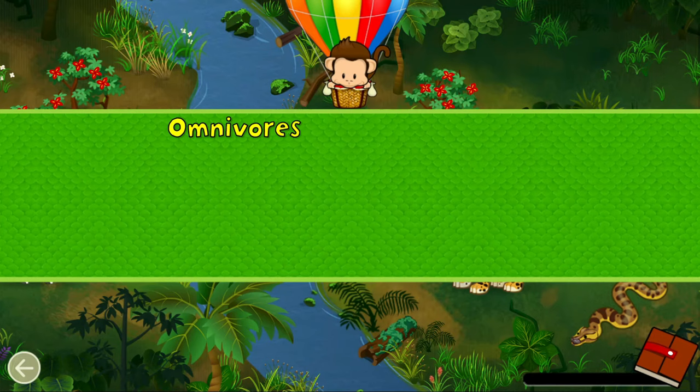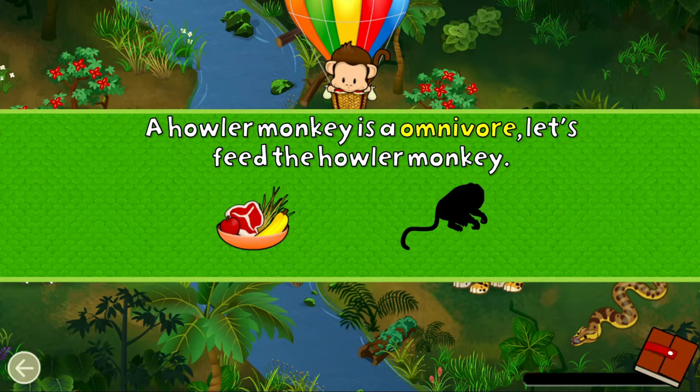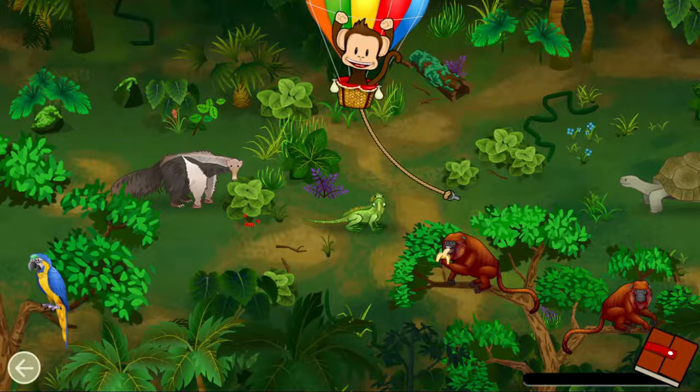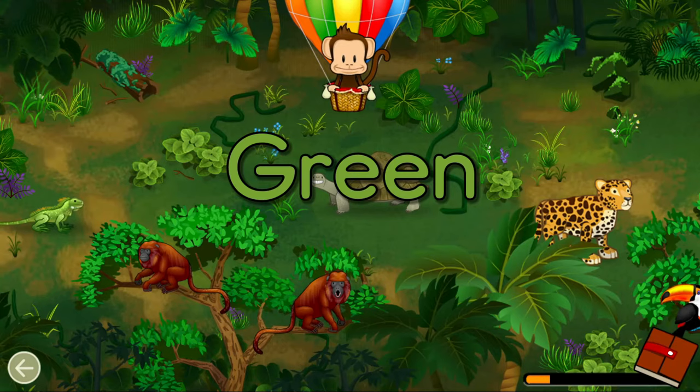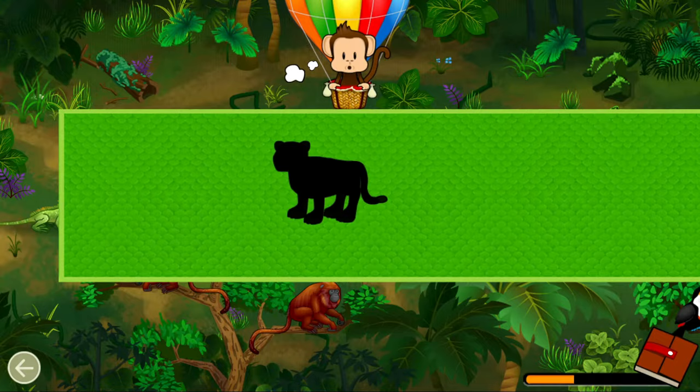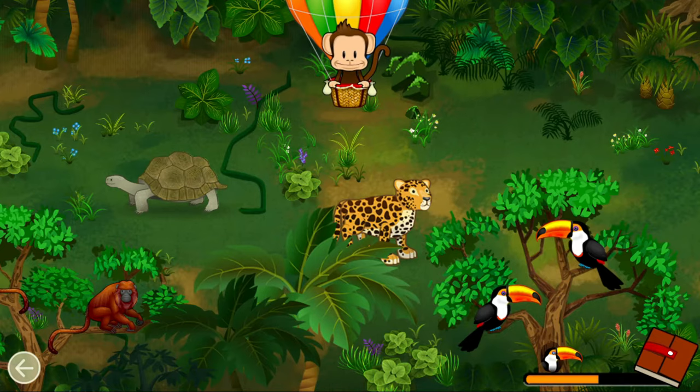Omnivores eat meat and plants. A howler monkey is an omnivore. Let's feed the howler monkey. Omnivore! Well done! Find an animal that has the color green! Green! Great job! Can you find this animal that jumps? Jaguar! Great job! Which animal has this part?